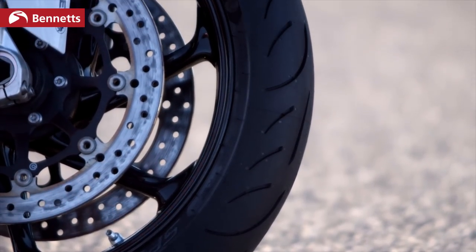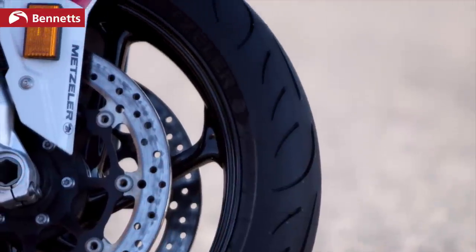Joining me here on this Metzeler Sportec M9RR launch is Matteo. Matteo, hi. Welcome. Thank you very much for joining me. So M9 is the transition, the development from the very popular M7, is that correct? Yes, it is correct. It's an evolution, a step forward towards the M7.